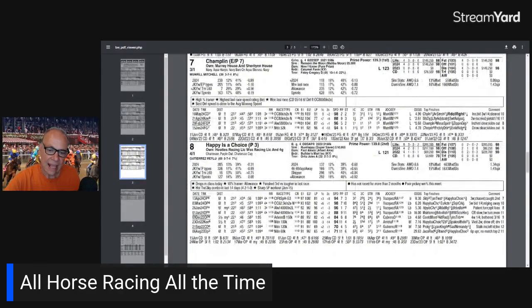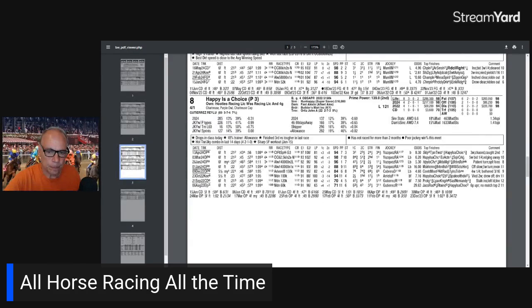And 8 has some nice numbers. Now this one does, the 7 does have the two quick fractions there at Keeneland and Fairgrounds. At Churchill, not quite as fast early. So he very well could be a beatable favorite here. Keeps the jock. We move down to 8. Good middle pace. Second, 4-1. This one has a good second pace figure.